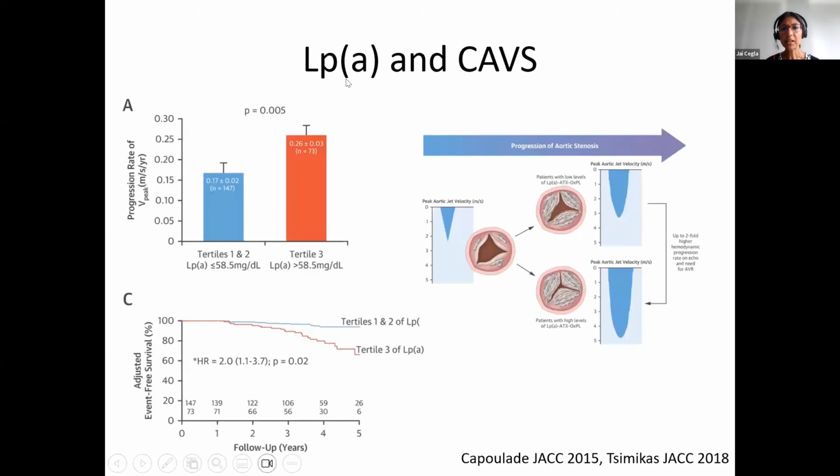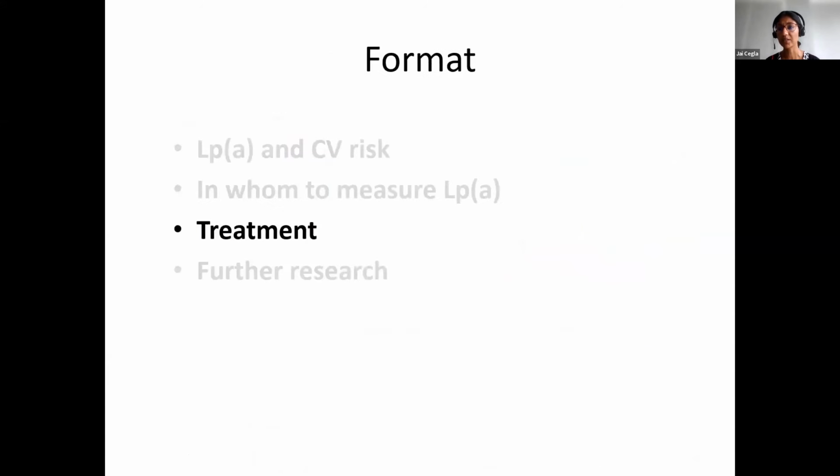So looking at the story with Lp(a) and calcific aortic valve stenosis, this is data from the ASTRONOMER trial, and they looked at people here in the red. This is the highest tertile of Lp(a) concentration. And you can see that their progression rate of aortic valve stenosis was higher than those people with lower levels. And additionally, here in panel C, you can see that those in that highest tertile had an event-free survival of requiring intervention. So they required intervention for their aortic valve at an earlier stage than those who had lower Lp(a) concentrations. So it follows that actually, if you know about the Lp(a) concentration, that may impact your surveillance interval.